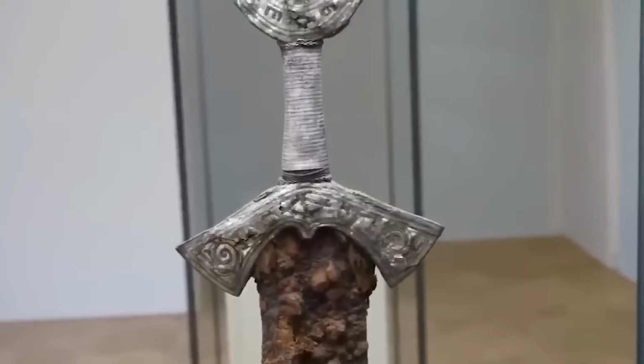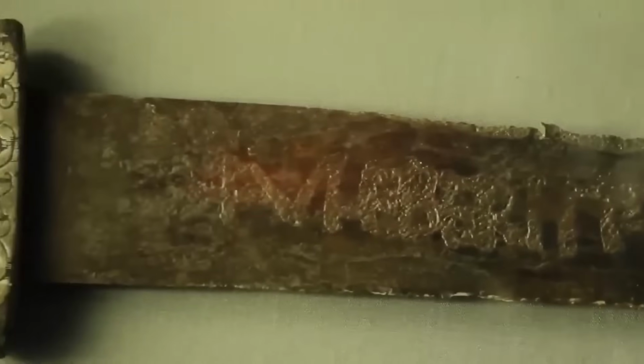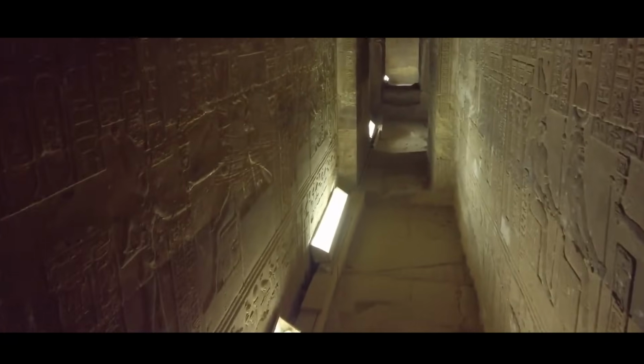What's really perplexing is how Vikings, with their limited tools, were able to create steel that was far more advanced than anything seen in Europe at the time. Were they using secrets lost to time, or was there a deeper knowledge guiding their work? The Dendera Light. From Viking weapons to Egyptian wonders, let's explore the Dendera Light carving.